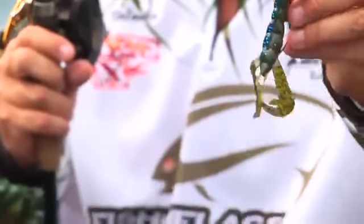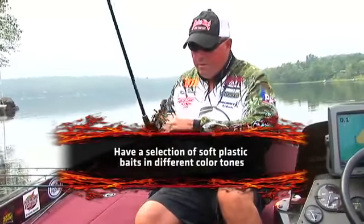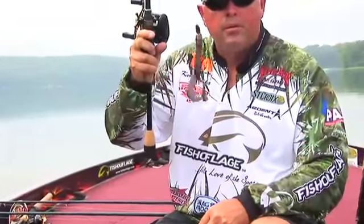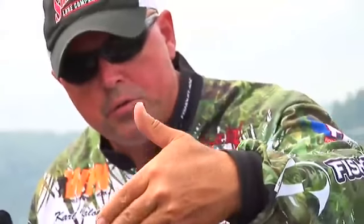Got some off-colored water, so I want a little bit of flake. Last but not least, another Rage Craw, but in red. This one's got green pumpkin, red flake, deadly. And once again, a sliding sinker. You know why? When that sliding sinker goes down, that craw moves. It's just enough for a fish when it comes over and looks at it.